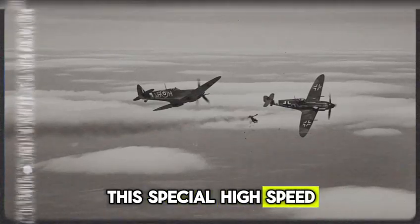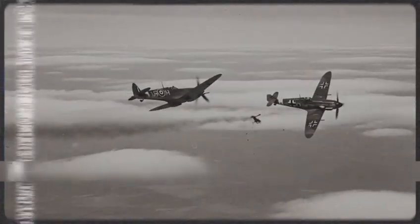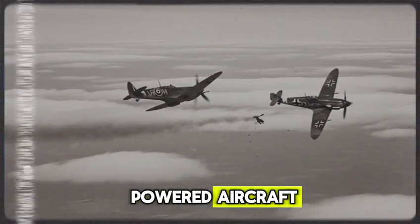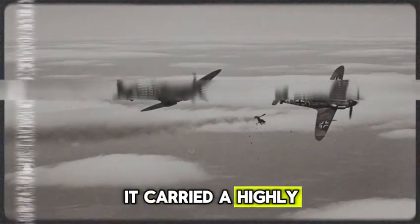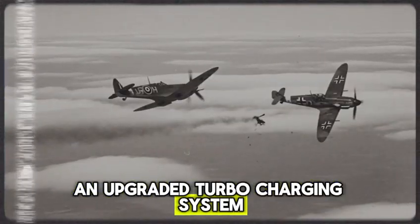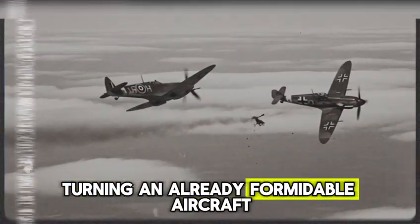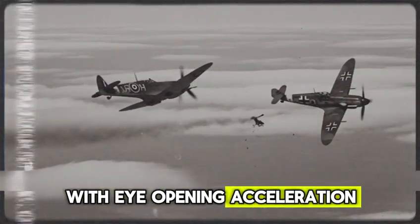This special high-speed version of the iconic Jug was created for a single mission: chase down and destroy fast enemy fighters and the new jet-powered aircraft emerging over Europe in the final year of the war. It carried a highly tuned Pratt & Whitney engine, an upgraded turbocharging system, and several weight-reducing modifications, turning an already formidable aircraft into a high-altitude interceptor with eye-opening acceleration.